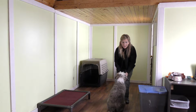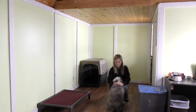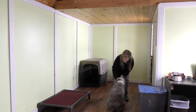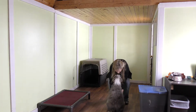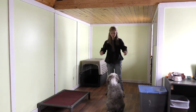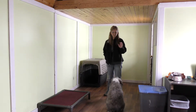Now, having said that, if she needs a reminder for the first little while, then absolutely give her a reminder. For an example, like if she's meeting kids and she's excited, or she's been let out first thing in the morning and she's really excited, and she needs a reminder, a hand signal to sit before you say hello, go ahead and give her that. Good girl. And make sure everybody in the family is on the same page and asking for a sit before they give her attention and say hello, so that she doesn't get in the habit of jumping up.